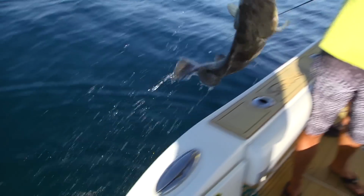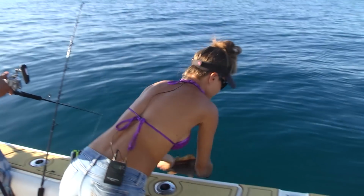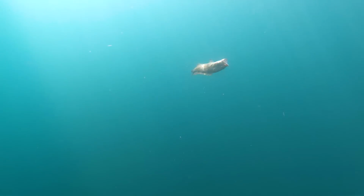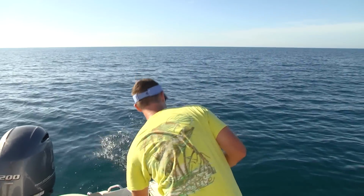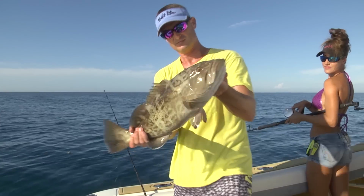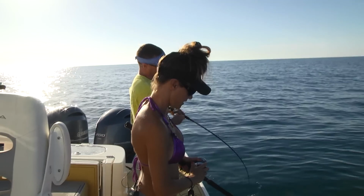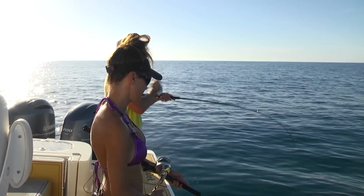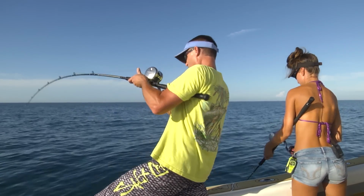The crew has filled their limit, but grouper are always a good fish for a game of catch and release. Got another one. Oh my gosh, and that one's even better. The day is winding down, but the fish still just won't give up the bite. Gosh, they just have so much kick, man. Grouper are such strong fish. It's one of the reasons I love them.